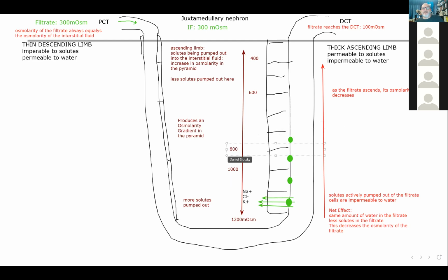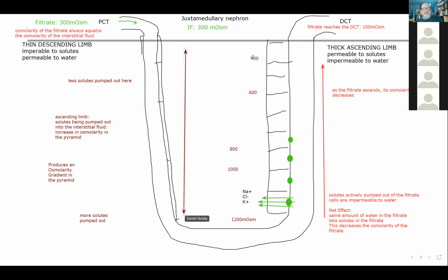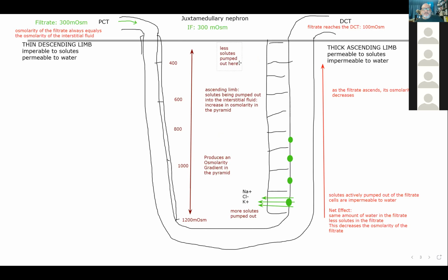And actually, you know what? I'm going to cheat. Let's do this on the other side. Move this here. Kind of fun. I can never do this on the whiteboard in class. All right, so get out of my way.